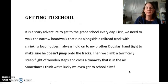Getting to school. It is a scary adventure to get to grade school every day. First, we need to walk the narrow boardwalk that runs along a railroad track with shrieking locomotives. I always hold on to my brother Douglas's hand tight to make sure he doesn't jump onto the tracks. Then we climb a terrifically steep flight of wooden steps and cross a tramway that is in the air. Sometimes I think we're lucky we even got to school alive.